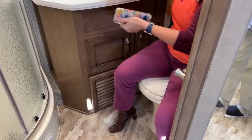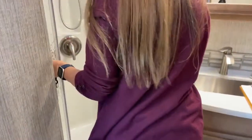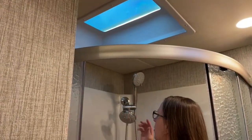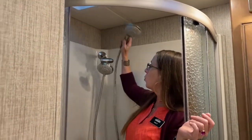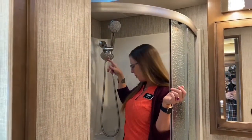So put my clipboard down next to this nice stainless steel sink. And all the faucets are really modern looking. Everything in this coach is pretty darn cool. But as you can see, no, I'm not the tallest person in the world, but the skylight that we have above the shower gives me plenty of room. I also have not only my shower head, but I also have a handheld wand. So for those that are taller, you might opt to use this feature. I would be fine with this one.